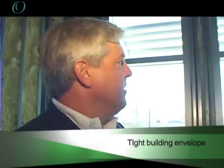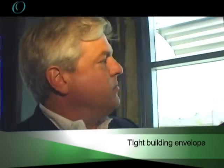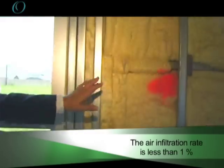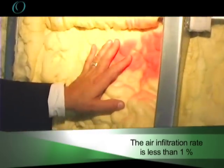One of the biggest features in this building is the tight envelope of the building. It's comprised of what I think is a real critical part, the Icynene insulation on the walls. This gives us an air infiltration rate of less than 1%. What does that mean? Keep the bad air where we want it to be, whether it's hot outside in the summer or cold outside in the winter. Air doesn't migrate in and out of the building unless we want it to.